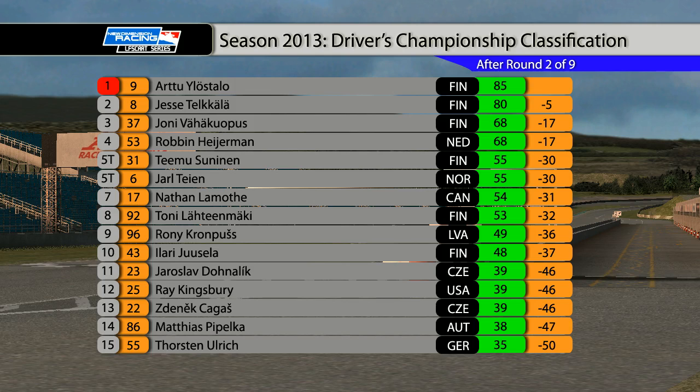Nathan Lamont, 7th. Tony Latinmäki, 8th. Ronnie Krampusch, 9th. Ilari Usela, 10th. Jaroslav Dunelik, 11th on 39 points, along with Ray Kingsbury and Zdenek Kagash. 14th, Matthias Pivelka and Thorsten Ulrich, 15th.